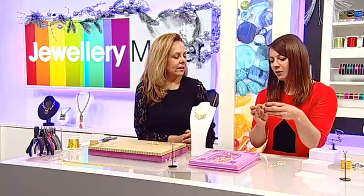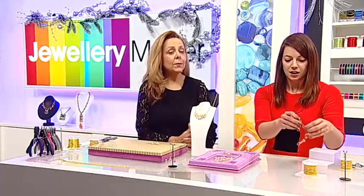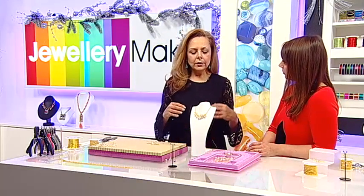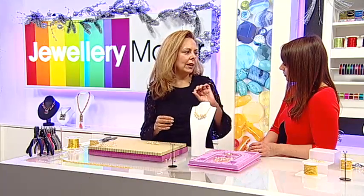Chain. No, we haven't had 10 meters of chain in for a little while, have we? There was a big drought of it. And everybody's been asking for it, that's the thing, because you need it so much in your designs. And you know you can use it in so many different ways. And a reel like that, it will last you for so long.